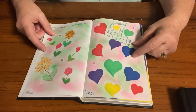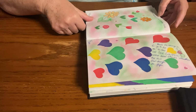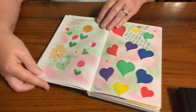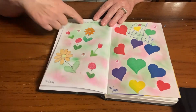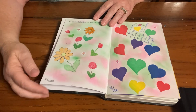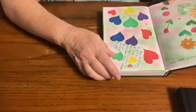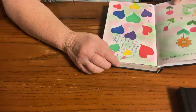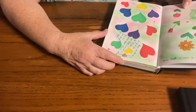This was, what does this one say? My go-to doodle since I was a young child. Yeah, this is things that I would do as flowers. When I was bored, I would just make these over and over again. This one says, hearts are always a fun go for me to draw and color. Love these water-based Sharpie markers. They don't bleed through the paper.